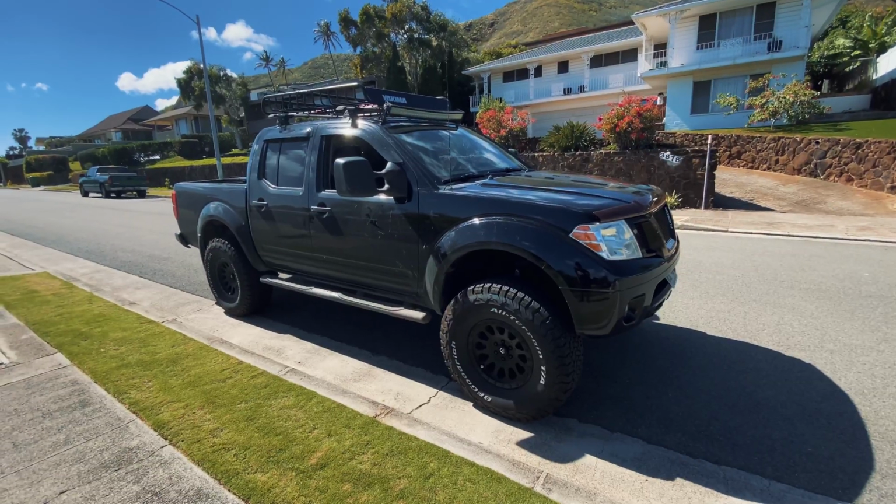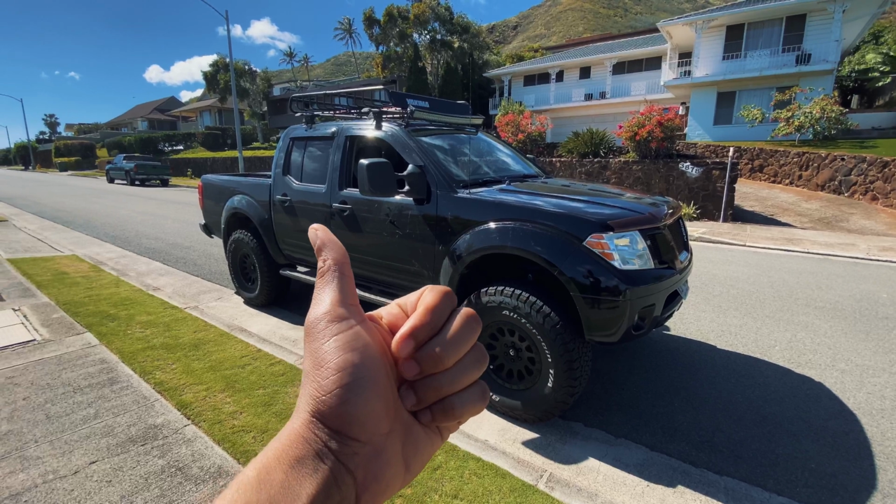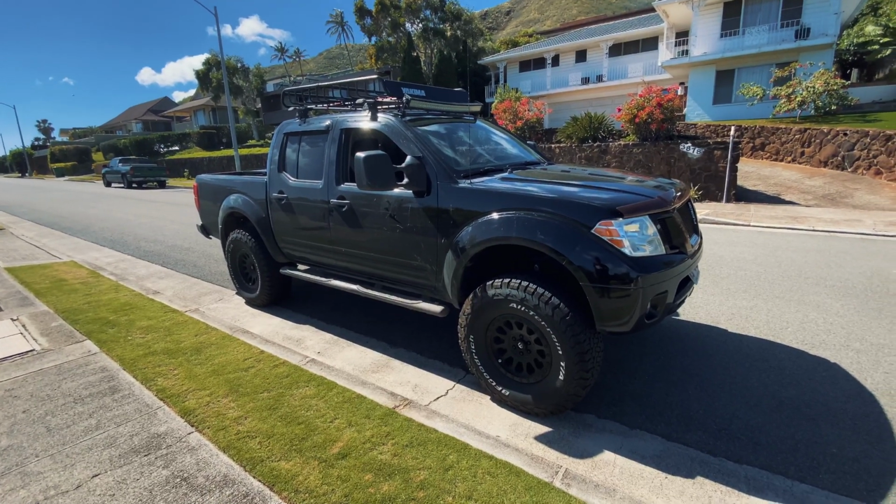Hey, what's going on, guys? I'm not home right now, but I wanted to let you guys know that the truck did pass the Hawaii safety inspection. Luckily, I had my fears and I had my doubts for a few reasons.